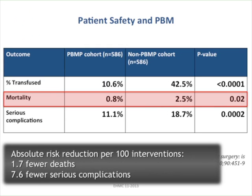The mortality in the PBM cohort was 0.8 versus 2.5. Serious complication 11.1 versus 18.7. And transfusion was reduced by 75%. So in absolute risk reduction per 100 interventions, 1.7 fewer deaths and 7.6 fewer serious complications.